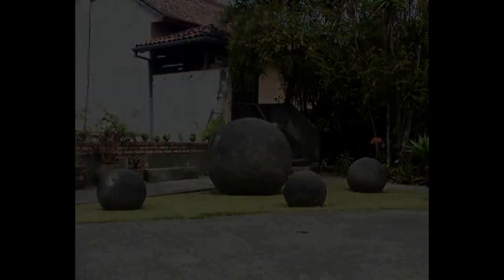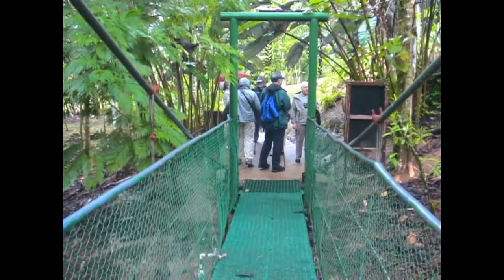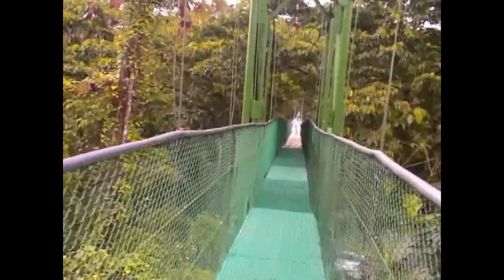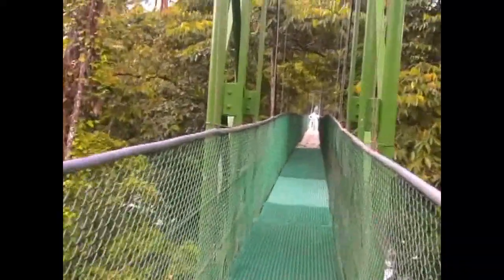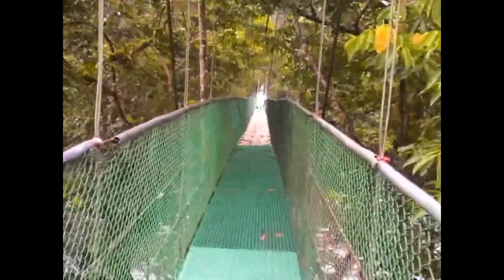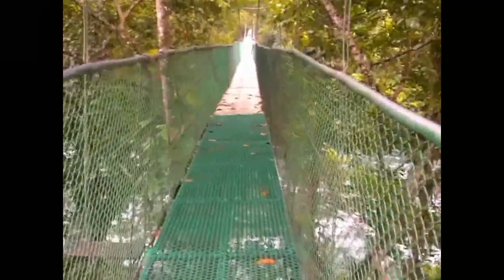Well, so much for lithic technology. This is more like what we came here for. We have here the bridges. Now, these hanging bridges are in the rainforest, and they're suspended over rivers and trees and everything else. So you get a real canopy type top view of what's going on in the rainforest.